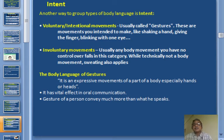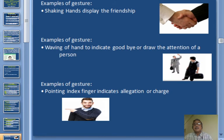The body language of gestures, it is an expressive movement of a part of the body, especially hands or head. It has vital effect in oral communication. Gestures of a person convey much more than what he speaks. Examples are many, examples here I have given.